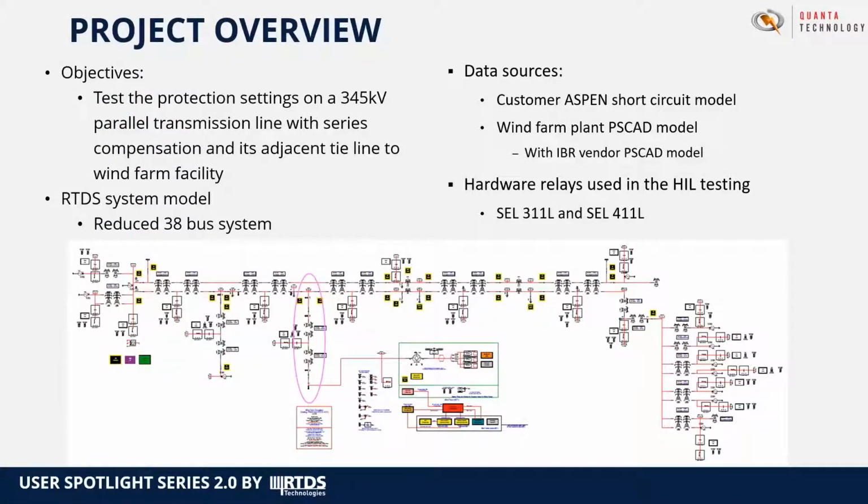So the objective of this project is to test the protection settings on a 345 kV parallel transmission line. On this line we have a series compensation, and we have one tap line to a wind farm facility. So in RSCAD, we have created a reduced system model to include this parallel transmission line and the adjacent wind farm facility. This is a 38 bus system.